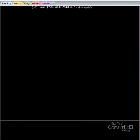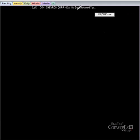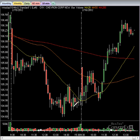Let's take a look at Exxon. Exxon's having a beautiful up day as well, up $1.35 on XOM. And right here, you can see just a monster move up constantly here. Beautiful move up. Take a look at Chevron. Chevron's another big player in the Dow Jones Industrial Average. Also a great move up, $1.21 there.